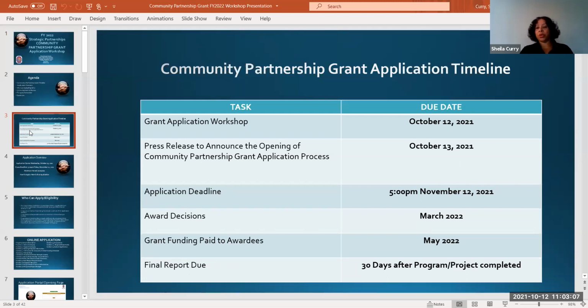So the timeline, of course, today is the grant workshop. Tomorrow, we will be sending out a press release, and that will have all the information about the application, as well as a link to the portal. The portal will open tomorrow. It will not open today. So today is just the workshop. The portal will open tomorrow morning so that you will be able to go in and access it and start your application. You will get that in a press release and an email, and it'll also be on our website. If you go to the Community Partnership website on the county's website, you will see a big blue Apply Now box. You can click that box and it'll take you straight to the portal.